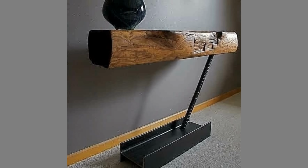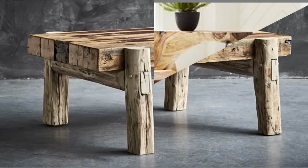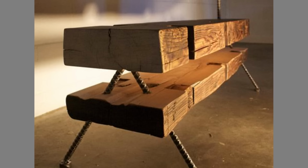And let's not forget about storage solutions. From crates turned into stackable shelving units to drawers made from old cabinet fronts, using reclaimed wood for storage offers charm and creativity in one. Try building underbed drawers from old shipping boxes, or a custom coat rack using a salvaged fence board and vintage knobs.